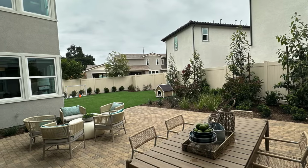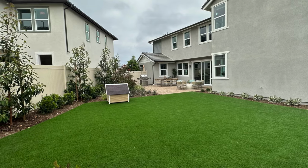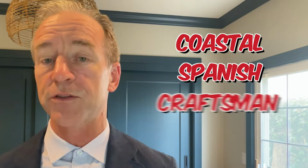Now, if you go to the on-site Plan 4 model, you will actually see an example of an oversized lot, which will come with a lot premium price. The actual lot premium will vary depending on the size of the lot. Now, in this first phase, there are 3 Plan 4s to choose from in either coastal, Spanish, or craftsman style.